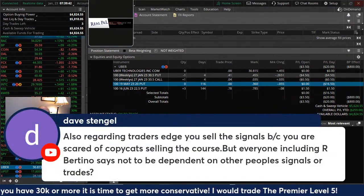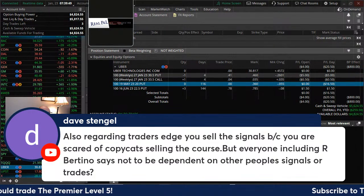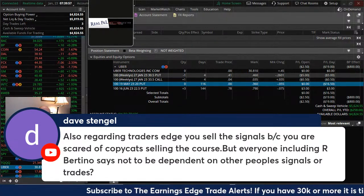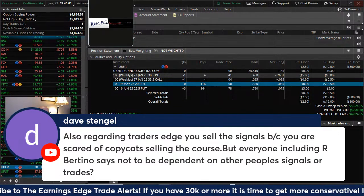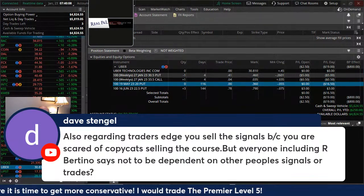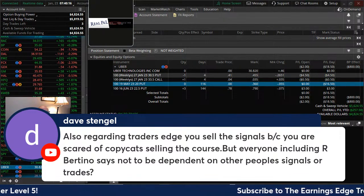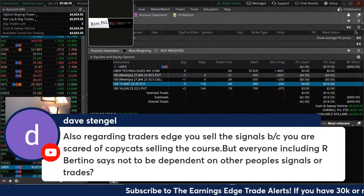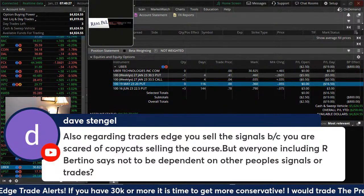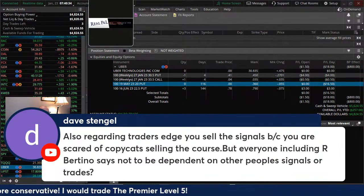Thanks for the idea. Dave, also regarding Earnings Edge, you sell the signals because you are scared of copycats selling the course. Yes, true. But everyone, including Bertino, says not to be dependent on other signals or trades. Yep, I agree. There are downsides of being dependent on others for your trades. And that's just the model that I have to go with because of thieves, basically. If there weren't any thieves stealing my ideas and what I call IP, intellectual property, I would sell it as a course. That's way easier to implement, just an easier business model. And I've done that model and I've gotten ripped off. So yeah, but I agree with Ron for sure.